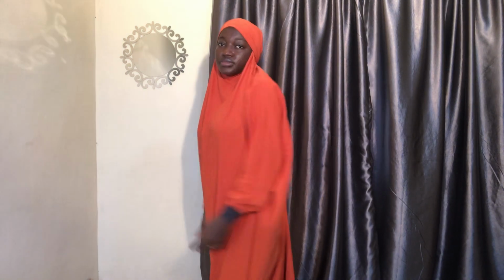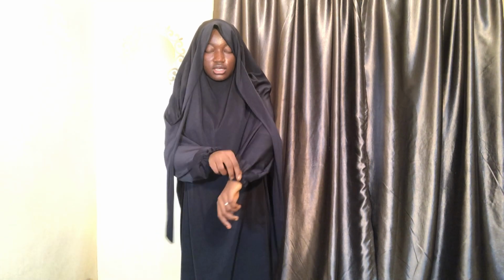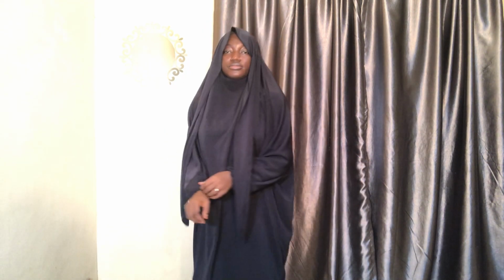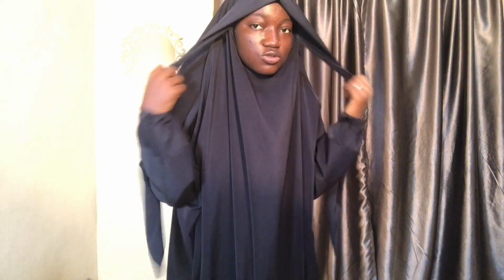This is it. So let's wear the second one. This is the two-piece. I've not put on the skirt that came with it, because I just wanted to see. This is how the kimar looks like, actual kimar, but it is like knee length. This rope is longer. I like this because the rope is longer. So let's put on the skirt.